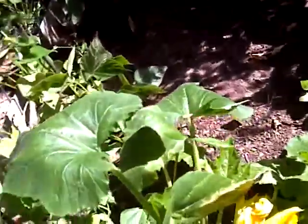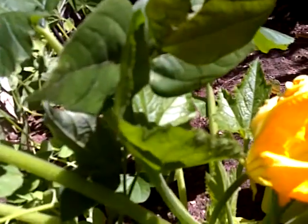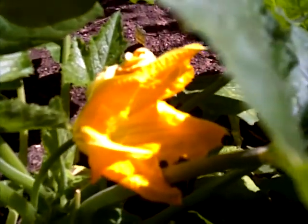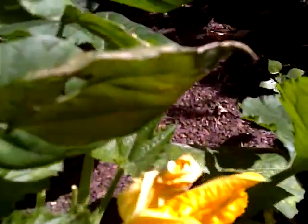Awesome! I was really sad because the flowers kept aborting and I wasn't getting any fruits, and now I am. And that is so cool, and I'm so stoked. So yay for zucchinis. Wow, that's so cool. Let's see if there's any more. So far, I just see that one down there. That's okay, though.